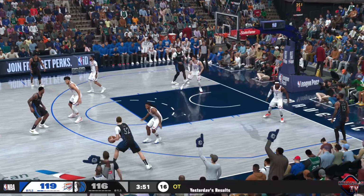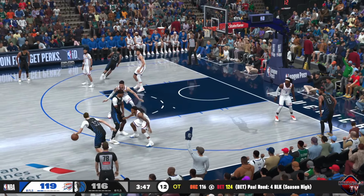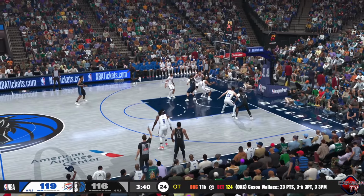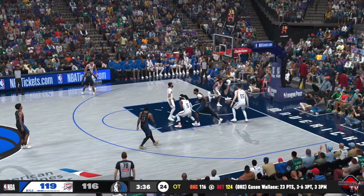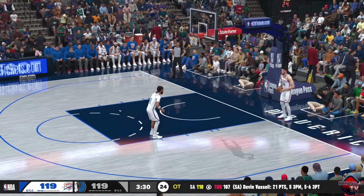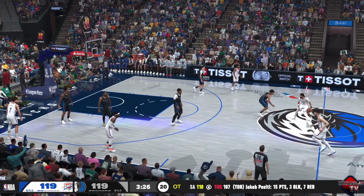Outside Christie. Flagg outside. Here's Gafford. Now Washington for 3. It's good from beyond the arc. Well, P.J. Washington so skilled at knowing when to rise and fire. The Thunder have gone 2 of 3 from the field as OT gets going.